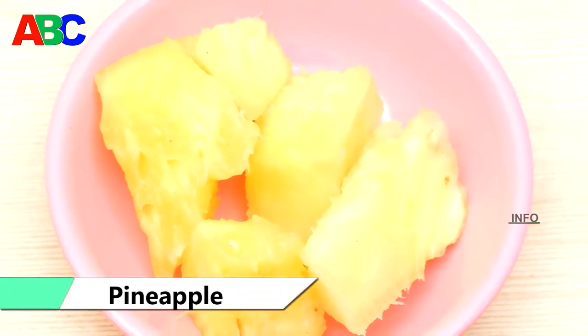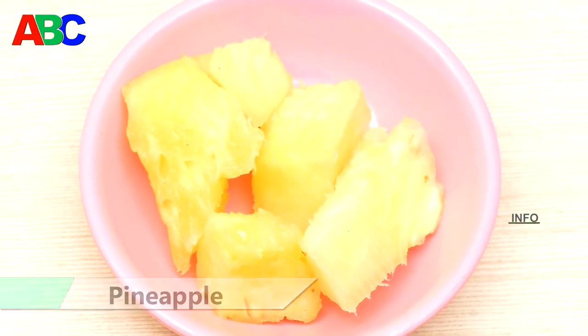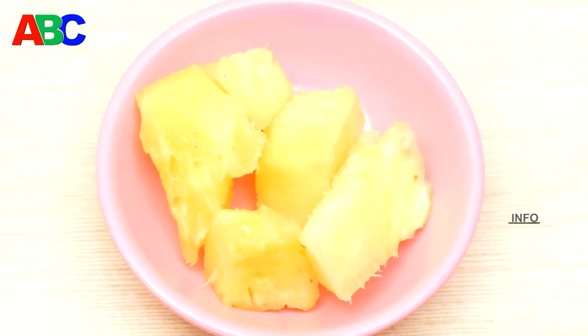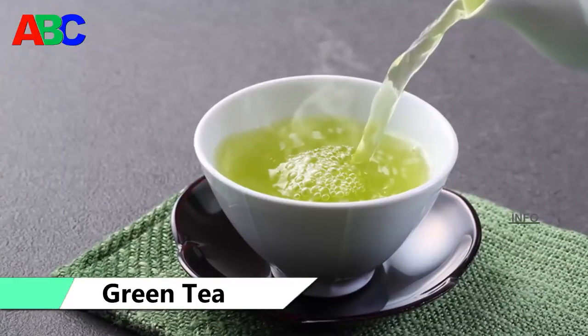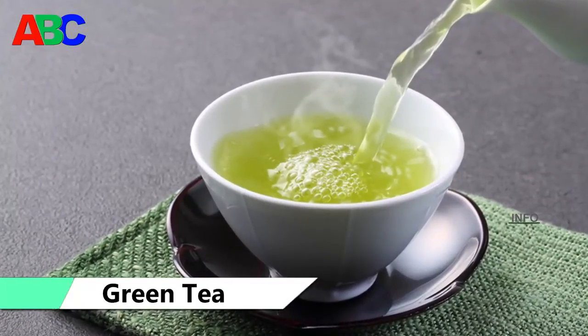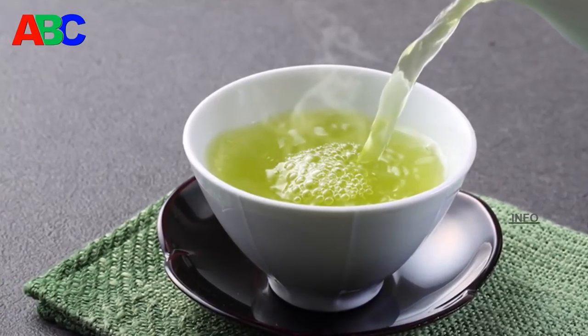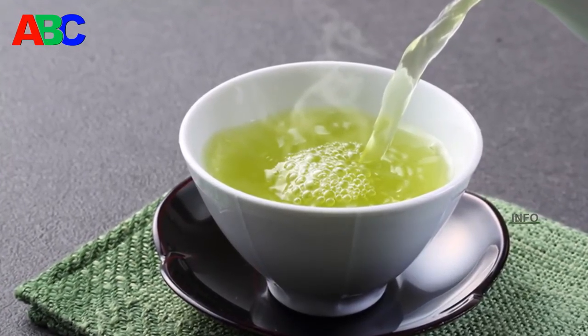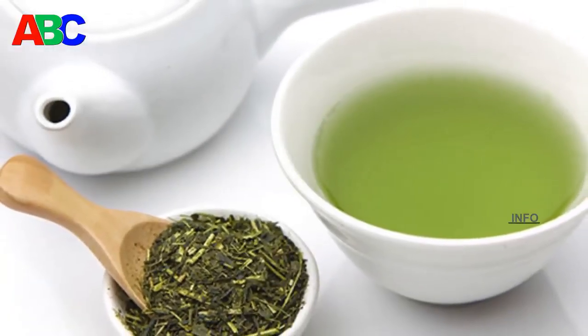Pineapple. Pineapple can be a healthy choice for people with diabetes. Certain fruits contain vitamins, minerals, and fiber that can be beneficial to your diet. Green tea. Green tea contains high amounts of polyphenols and antioxidants. Polyphenols are known to have antioxidative properties which can help protect against inflammation and carcinogens.